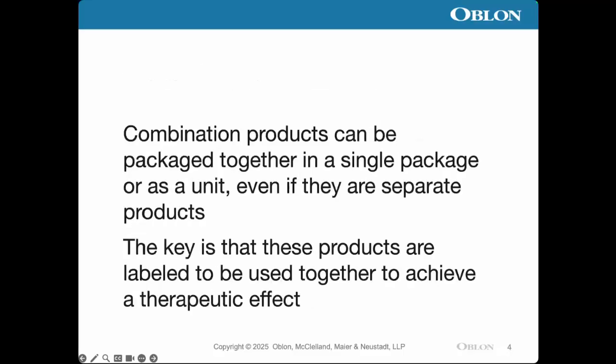Now, combination products can also include separate products packaged together in a single package or unit, such as a kit, or they can even be separate products, such as a drug which is activated by a particular wavelength of light, and you have a light source to do that. The key in that case is the products are labeled to be used together to achieve a therapeutic effect. And that's the whole game that's going on here: labeling is going to be important.